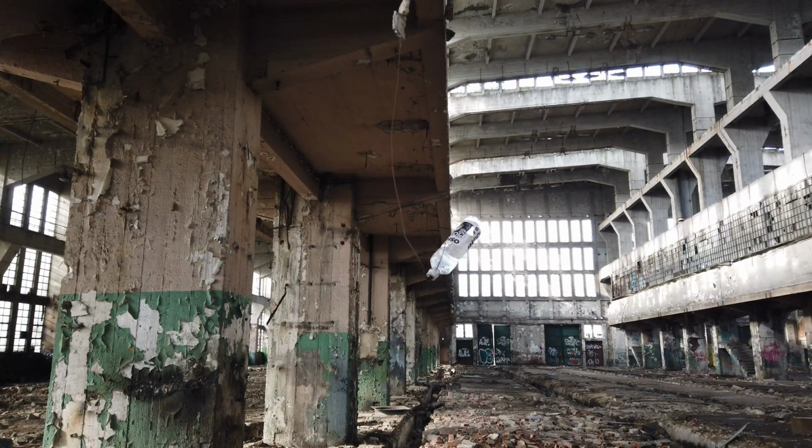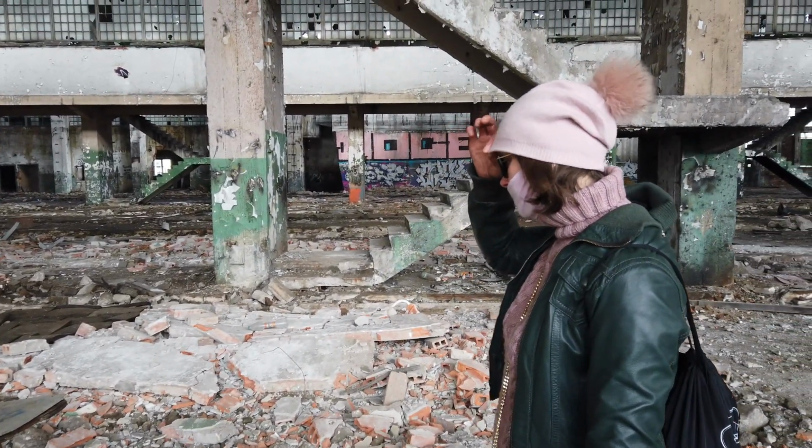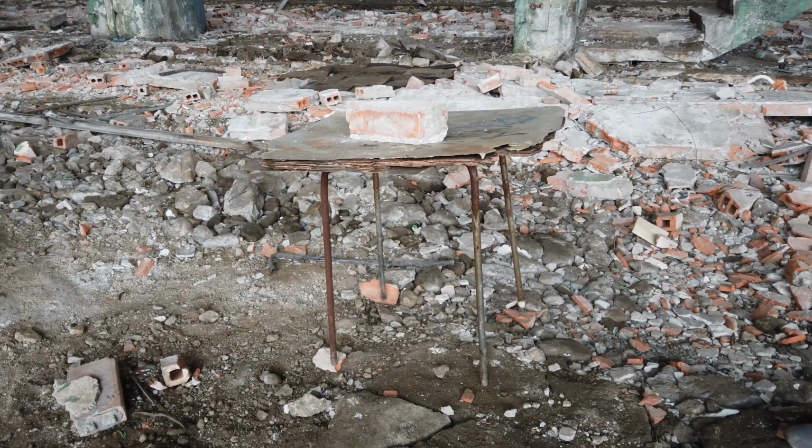Still nature in the Renaissance, right? Wait, what sort of installation? A modern installation. Oh, yes, yes. Let's think what it tells about. It's abstract and deep in some sort of way, right?